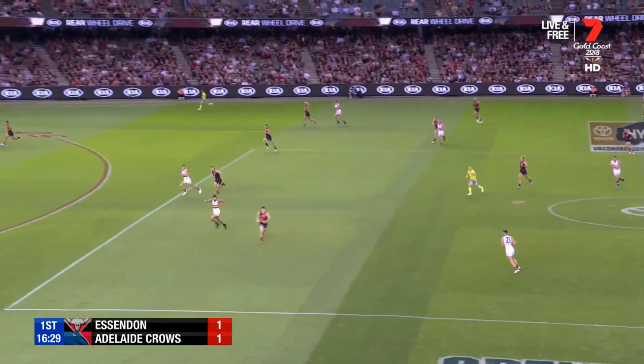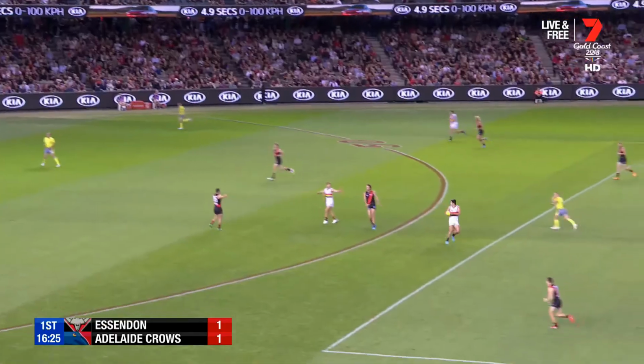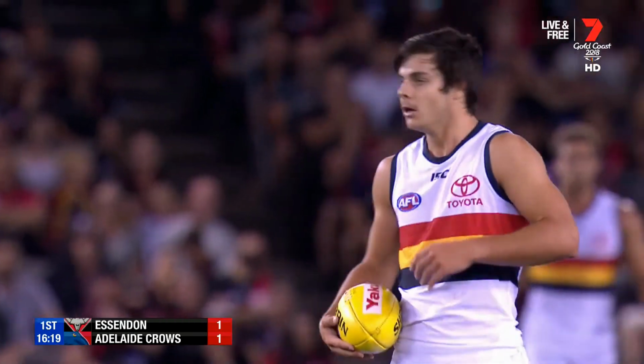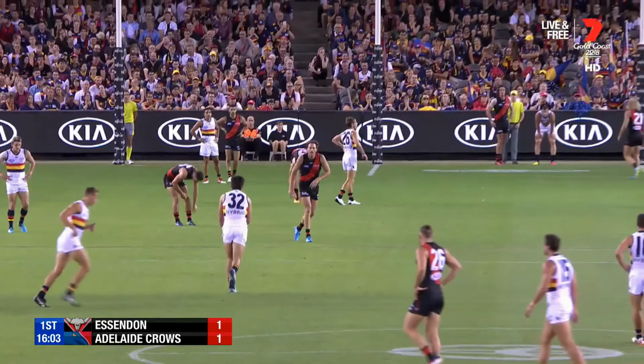Footy goes wide, finds Atkins. Atkins can go over the top. Hampton wanted it, but he found something inside, and it's one of the first gamers. He's a long kick. Really long kick. Kick 3 against Port Adelaide in the pre-season game.